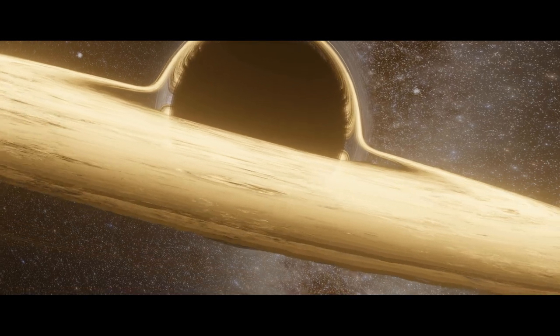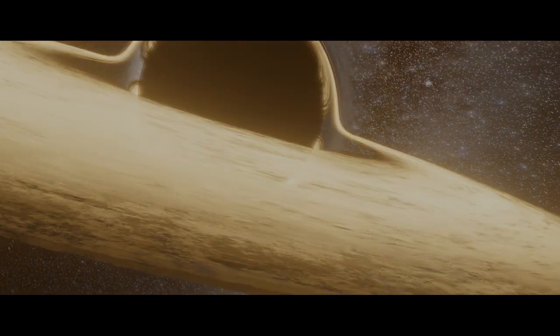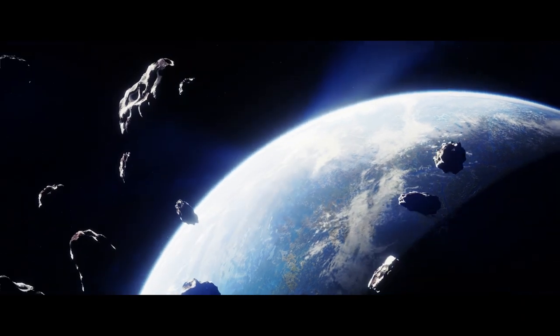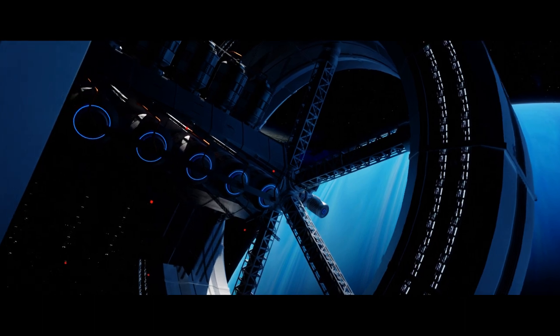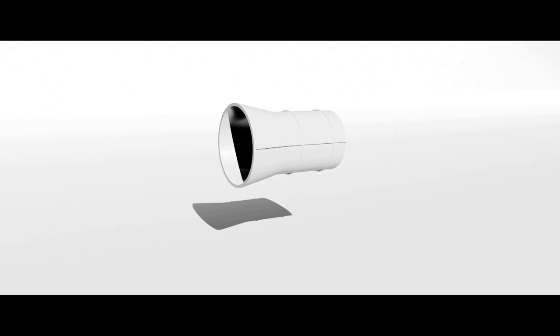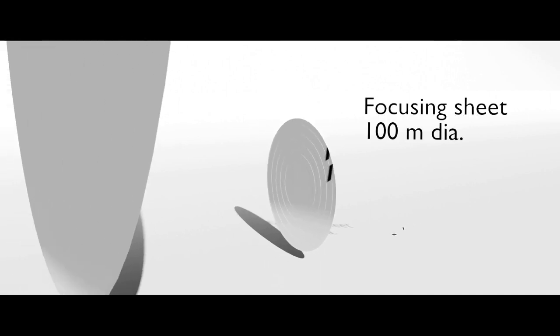You might be wondering at this point how feasible this all is. Quite feasible. While we do propose launching 1 million individual lenses, these lenses are truly only 30 millimeters across, that's about an inch, and the lenses are only pieces of laser-etched plastic film, which can, using a new technique which we reference in our paper, be mass-produced quickly and inexpensively.